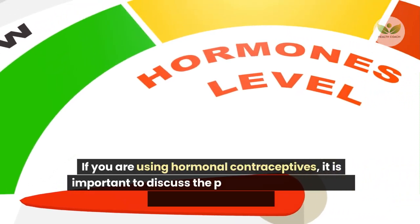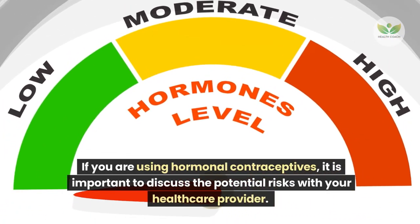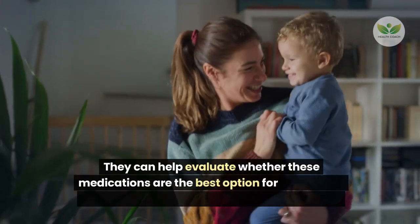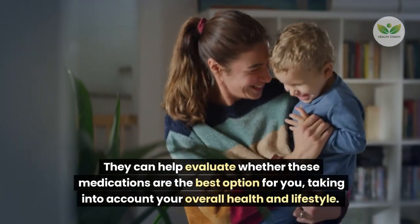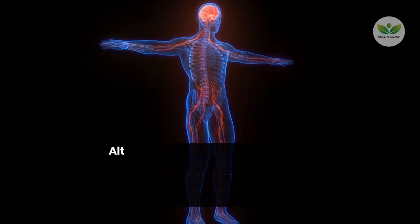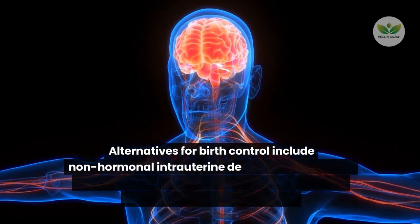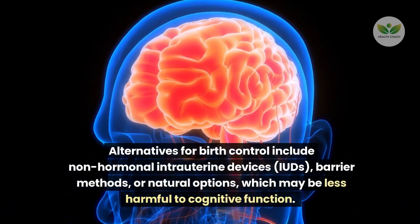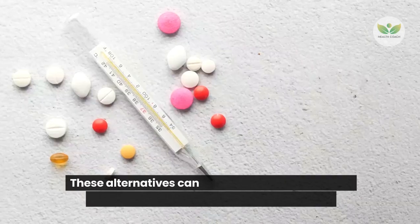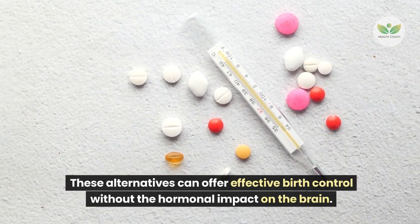If you are using hormonal contraceptives, it is important to discuss the potential risks with your healthcare provider. They can help evaluate whether these medications are the best option for you, taking into account your overall health and lifestyle. Alternatives for birth control include non-hormonal intrauterine devices, IUDs, barrier methods, or natural options, which may be less harmful to cognitive function. These alternatives can offer effective birth control without the hormonal impact on the brain.